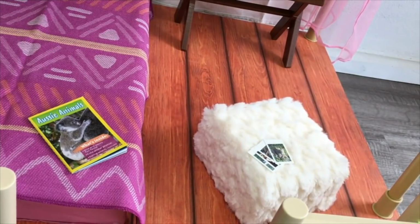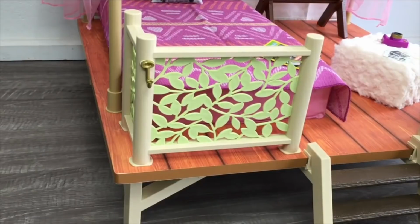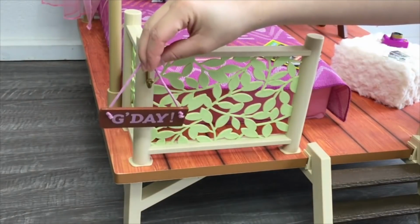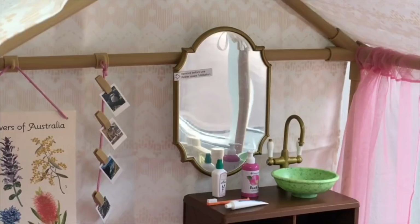So all I'm doing right now is placing the photos I didn't choose to display, and then we also have a camera too. There is a hook that's already attached to either side of the platform tent, so I'm going to be placing the sign on one of them, and it says welcome on one side and good day on the other side. And what's really great about the mirror is that there is an attachment on the back, so you're able to clip it to the back pole so you can choose whether or not to display it.